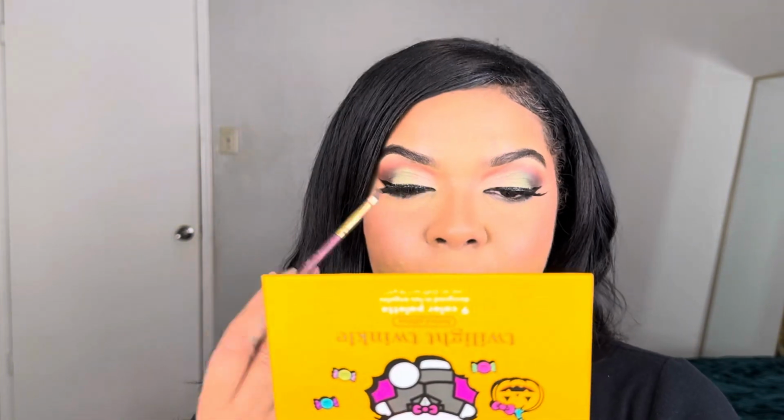I feel like it's not gonna do much for this look because it is such a dark purple. It's just gonna look like a smoked out under eye. And yep, that's exactly what it looks like, just a smoked out under eye.